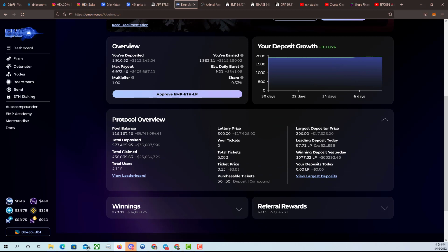So what we can actually do is we can look down here. You can see the lottery prize right now, and this changes day to day, depending on liquidity, depending on how many people are investing. This is $12,625. Okay, this shows the total users, total deposits. The pool balance is over 6.7 million, so a super healthy pool.